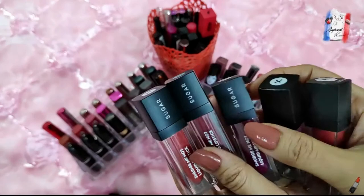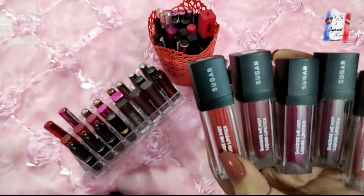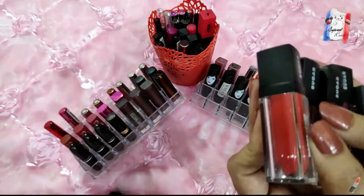These are so beautiful. But the problem with them is that they dry out the lips a little. So it's very important to exfoliate your lips prior to applying these lipsticks. So the shades are, let me show you one by one.